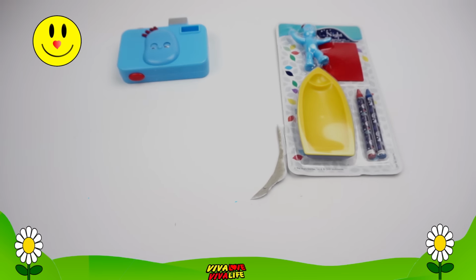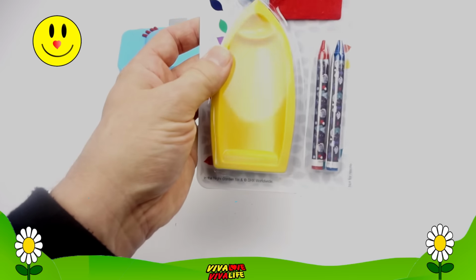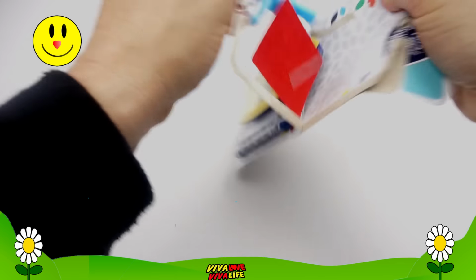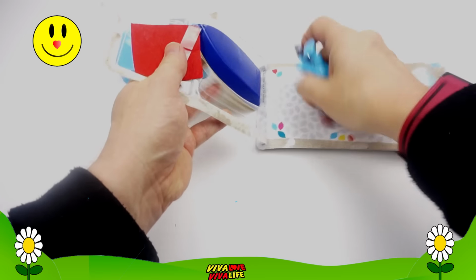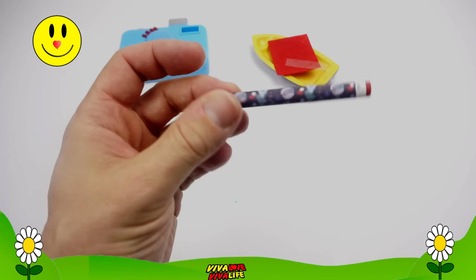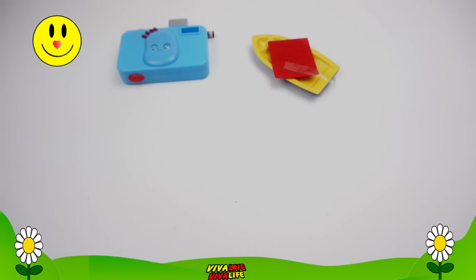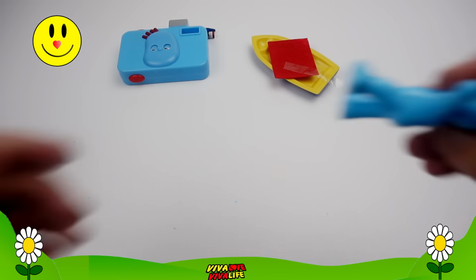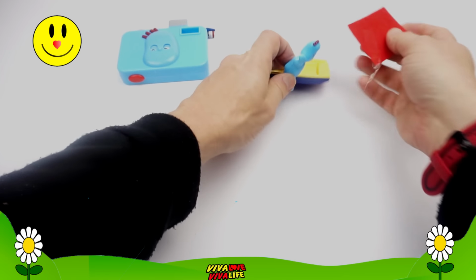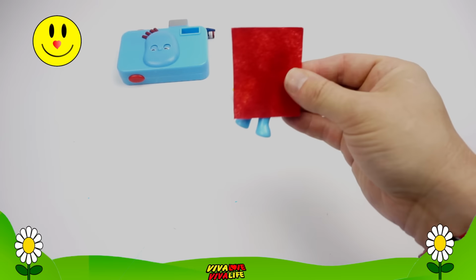And what else have we got here? Let's have a look. Oh, look, we've got an Iggle Piggle and a boat. And we've got some crayons. Oh, wow. So you can use those crayons to help you colour in all the colouring pages in the magazine. Oh, look at this. Throw away the cardboard rubbish. So we've got a red crayon. We've got a blue crayon. Oh, no. Thank you, Tyrone. We've got a little Iggle Piggle. And we've got a little Iggle Piggle blankie. Look at that. That's Iggle Piggle. He likes his red blankie, doesn't he?